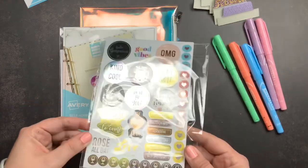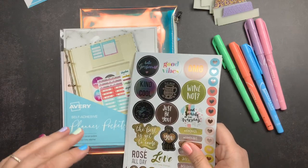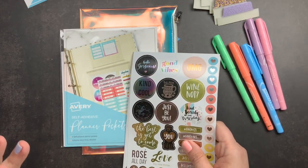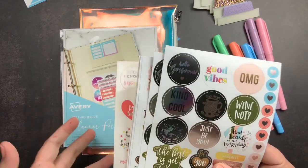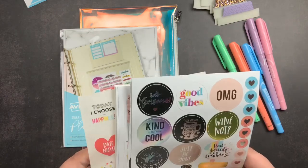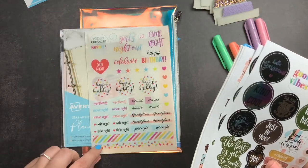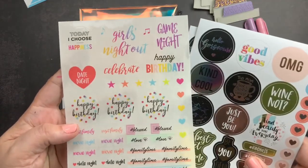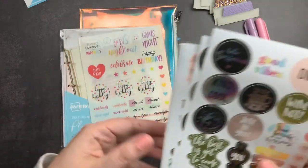Then we got these sticker sheets. I started out 2020 with no stickers. I was not a sticker person. And now I have so many stickers, it is ridiculous. But I love them and I have so much fun using them in my planners and my journals. They just make me really happy to lay stickers down and to figure out different ways to use them. So I'm excited to have these. I'm gonna go through each one and let you guys take a look at each sticker sheet.